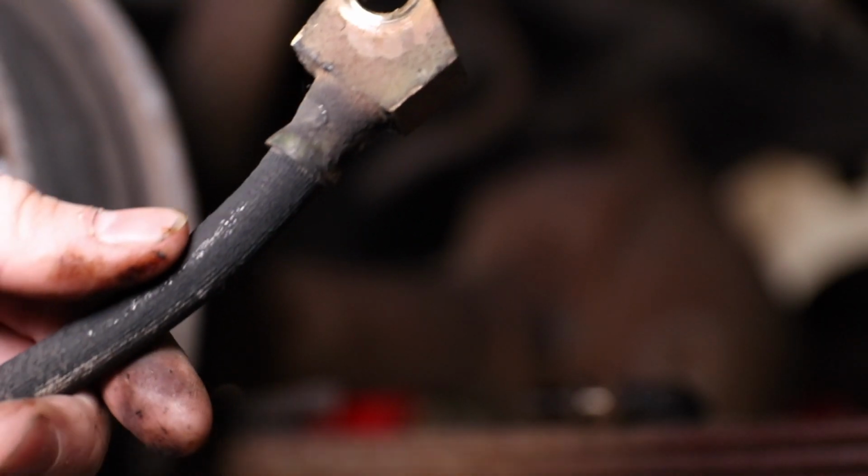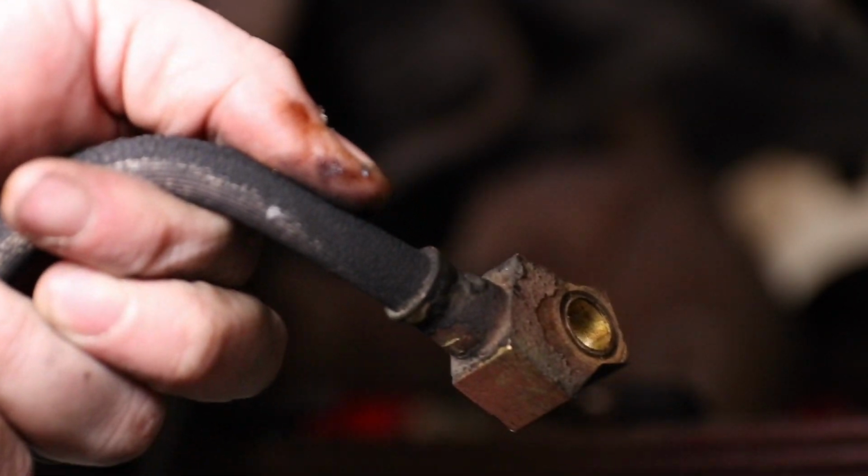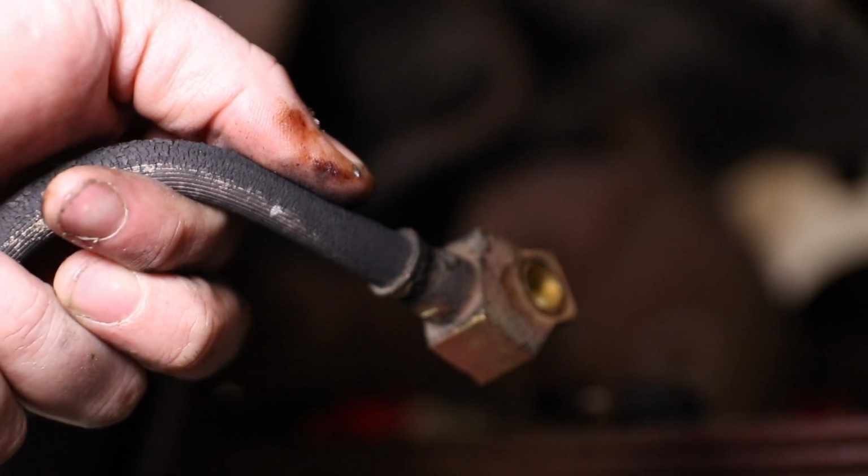And it's a vent tube, and that actually holds on the little distribution block here. Let me unhook the hard line. I'll pull that out and I'll show you what that looks like. Alright, here's the line. I think we can see it's pretty brittle. I don't know if you can see that.